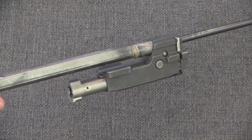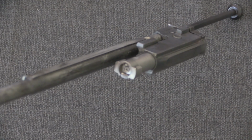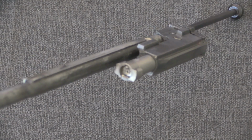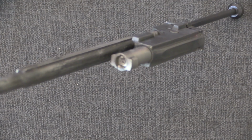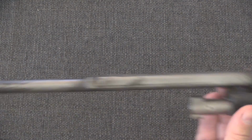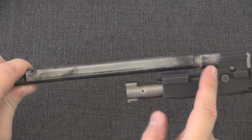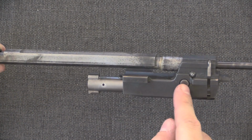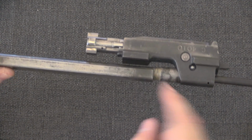As for the bolt, we have a 2-lug rotating bolt system here. This actually looks a lot like the Singapore SAR-21 comes to mind, and in some ways the FG42, although the firing mechanism isn't anything like the FG's. We have an integral gas piston here, comes back and acts as an operating rod, and a bolt carrier. That's the pin right there that allows you to remove the bolt carrier from the operating rod.